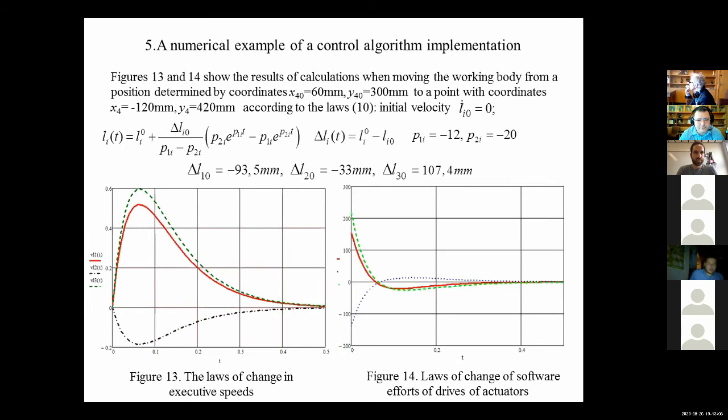Slide 22. Figures 13, 14 show the results of calculations of the numerical example of the implementation of the control algorithm. From the graphs in figures 13, 14, it is seen that during t equal 0.5, the capture device is stabilized in the given position. Deviations from the set position don't exceed 0.1%, and the speeds and accelerations are practically equal to 0. The trajectory of the point slightly differs from a straight line.